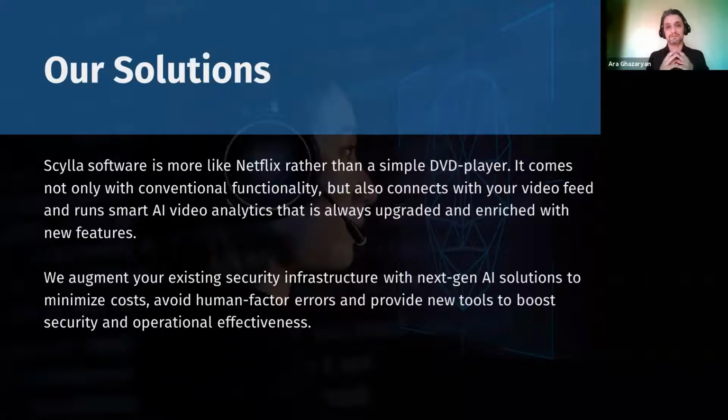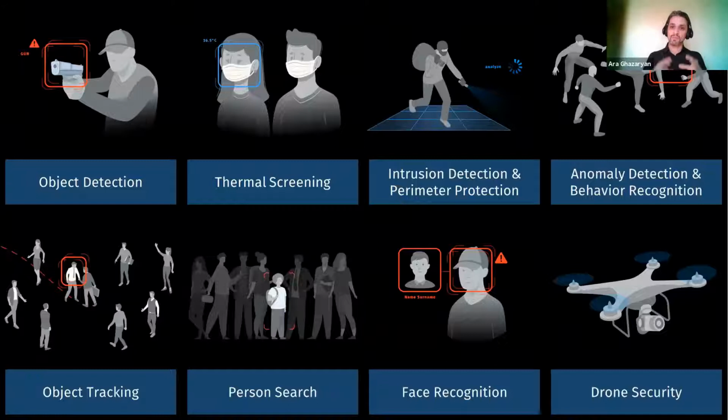And in one sentence, I would say that technically we augment existing security infrastructure with next generation AI solutions to minimize costs, to avoid human factor error, that's very important, and provide new tools to boost the security. These tools are based on the fact that in some cases AI can outperform a human operator, and in others it will help not to make mistakes in the day-to-day security related operations.